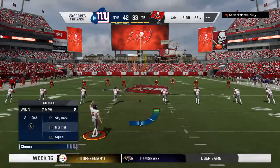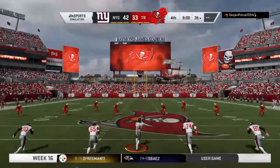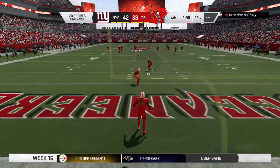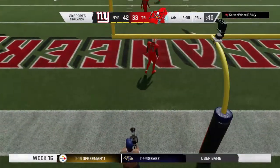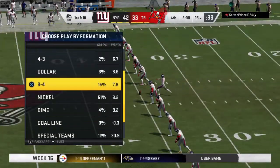Back now in Tampa, where the 4th quarter will begin with a kickoff following the score on the final play of the 3rd quarter. And they will not get a chance to return this one as it's through the end zone for a touchback.